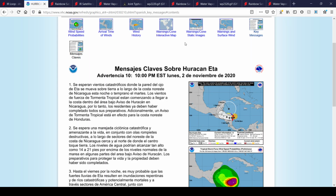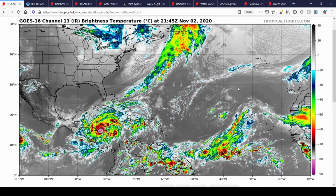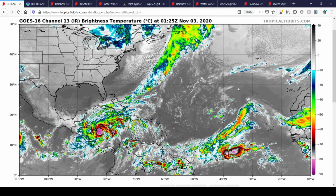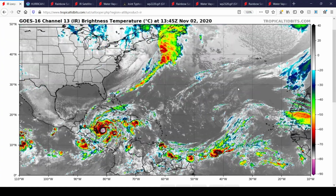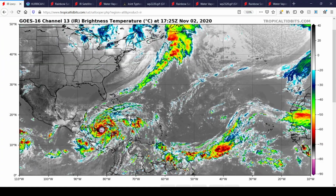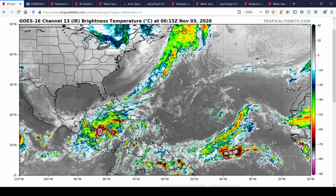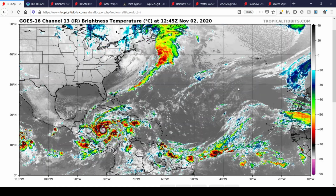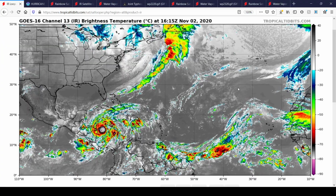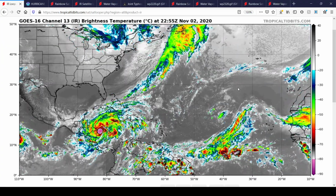But of course, the main threat is major Hurricane Eta. Again, it's forecast to reach Category 5 intensity, peaking as a 140 knot, or about 160 mile per hour, Category 5 hurricane in Nicaragua in November, no less. The only other Category 5 hurricane in November, I believe, was in 1932 or 1933, if I remember correctly. It was also in the Caribbean, and I believe that one peaked as a 175 mile an hour Cat 5, if I'm not mistaken.